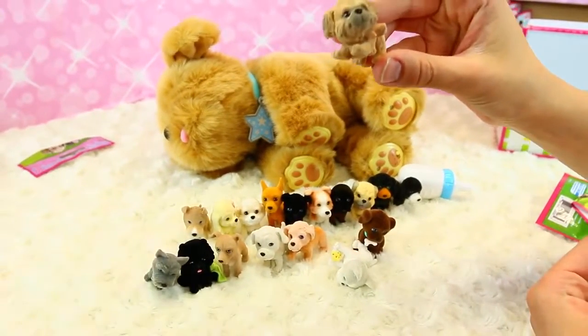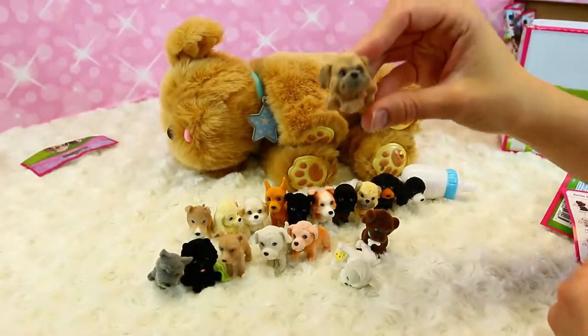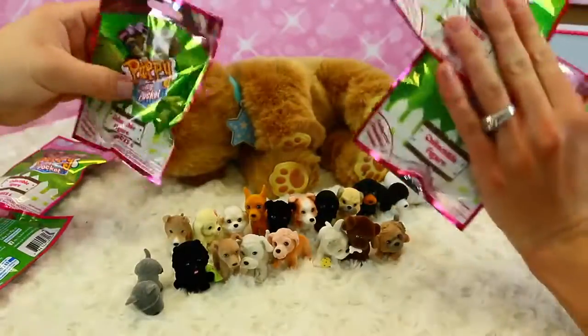I know, only 24. I know, I got all four rares. I opened all of them. I'm going to get the ultra rare, okay? To make up for it. All right, better get the cocker spaniel. That's hilarious. I can't believe it. That's so cute. Okay, we each have three more bags.